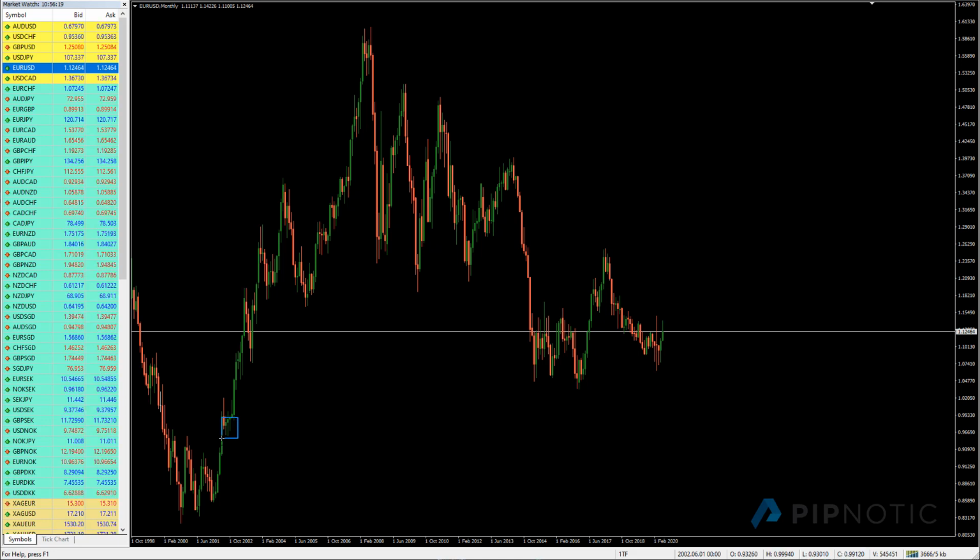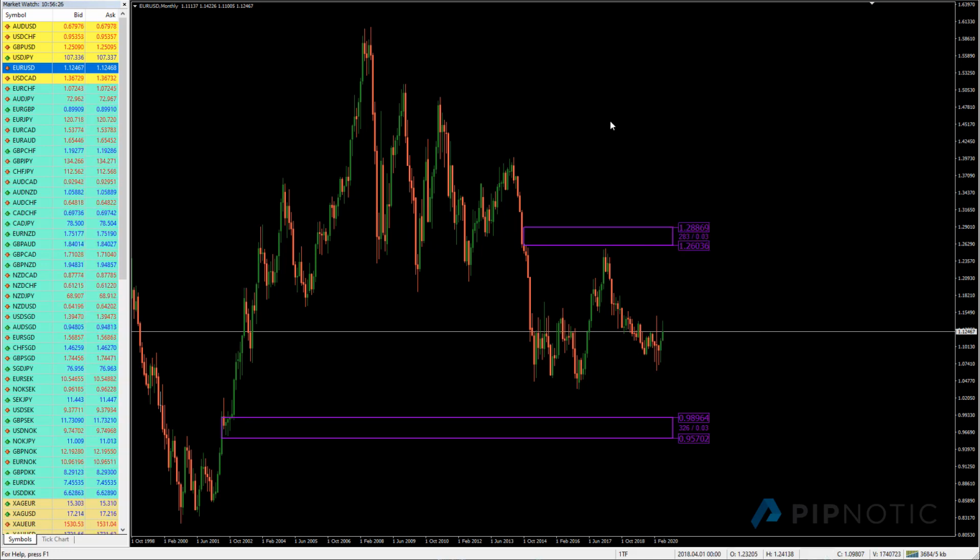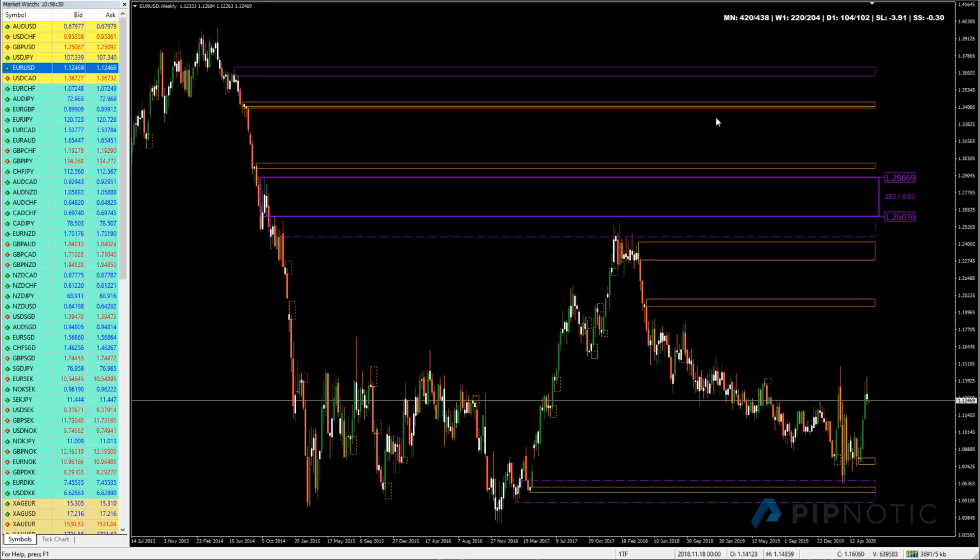We have this below price. We reacted at this just here. Okay, this is super long term. Now price is kind of stuck just here. We can't really see anything on this time frame. I mean, there's nothing to do.